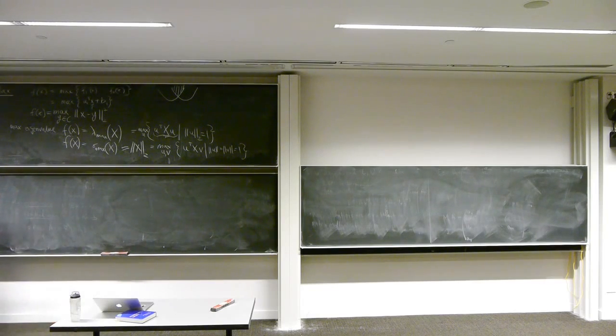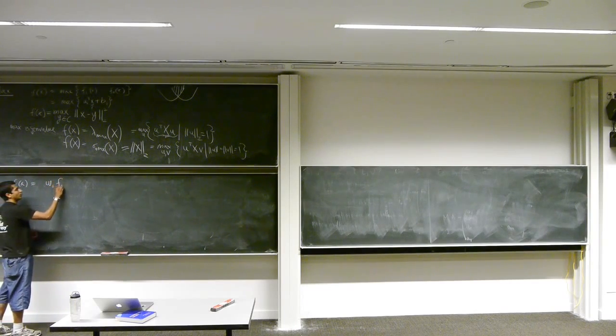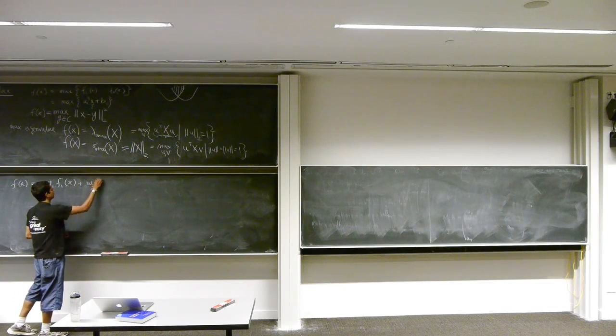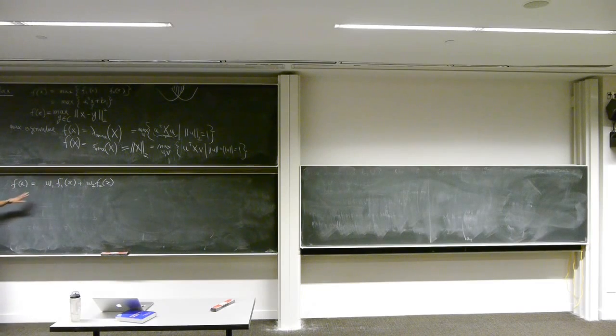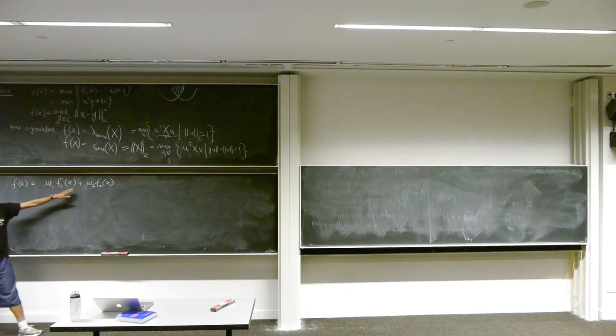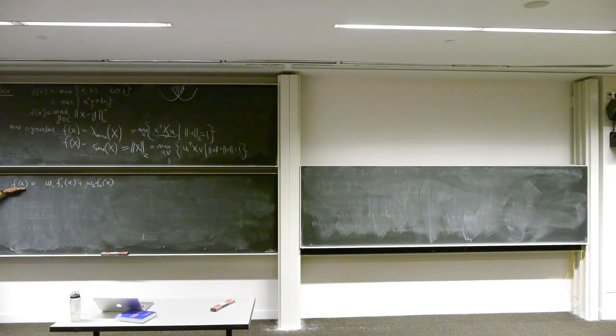There are some other similar interesting properties. It should be fairly obvious to you that a non-negative weighted sum of convex functions is also convex, right? So suppose W1 and W2 are both positive, and I take these two functions which are convex and I add them up, then f of x is convex. Now there are many ways in which to see this.